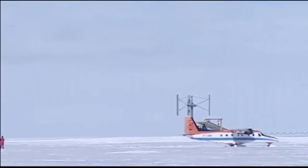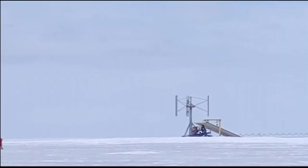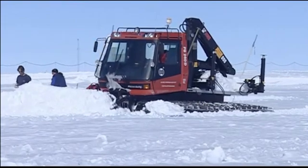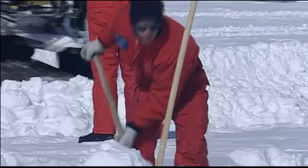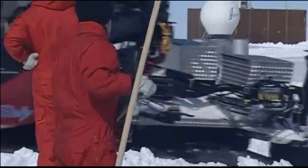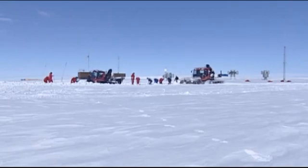With the arrival of the summer team from Novolazarevskaya, the station is buzzing with activity. A ramp for vehicles down into the underground station has been covered with snow and ice throughout the winter and needs to be cleared. Meanwhile, the winter crew is happy that the 9 winter months of almost complete isolation are over.